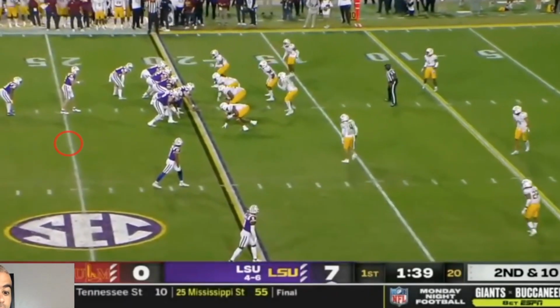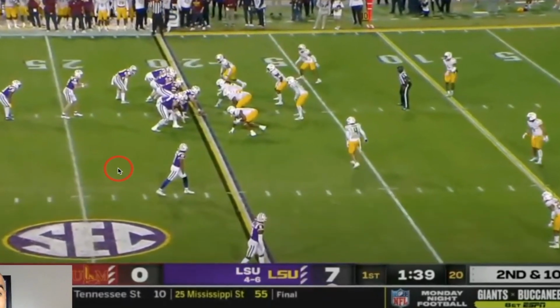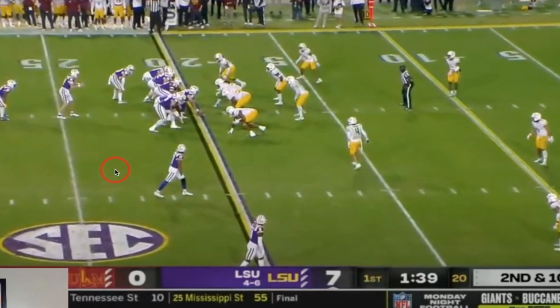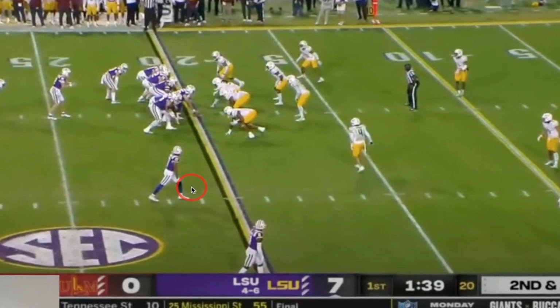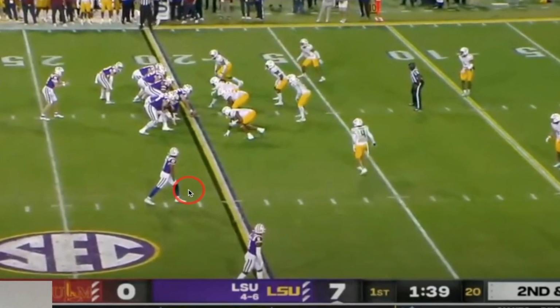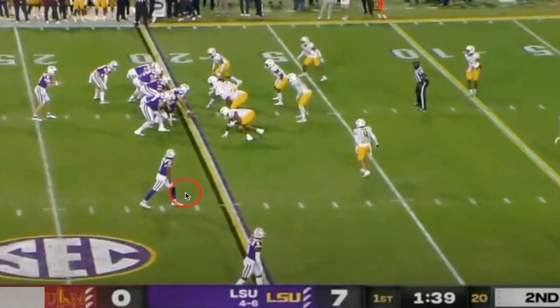And then we start another frustrating thing. I like Chris Hilton a lot. I hope they don't burn his red shirt. I know he's played 2-ish games, maybe 3. If this is his 4th, just shut him down. If I was Chris Hilton's parents, I would go to the coaching staff and say, look, my son is buried on the depth chart. I don't want his year to get burned.